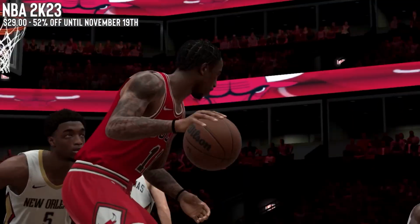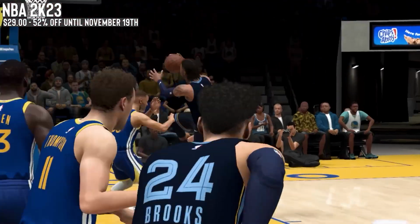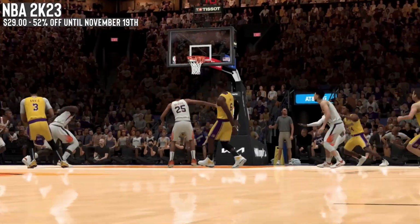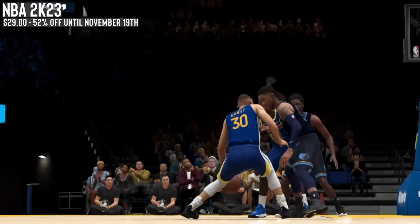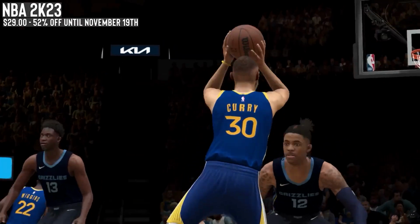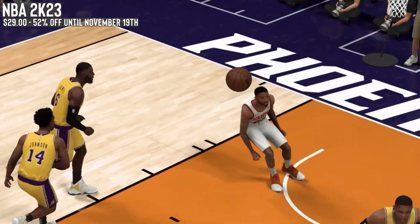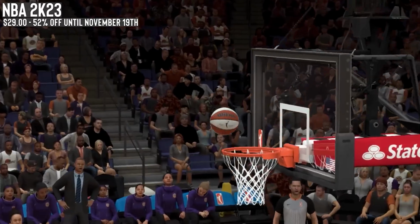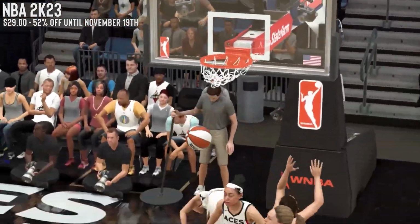NBA 2K23 then, it's a quick mention. I think we will see this across multiple retailers and probably cheaper as potentially a doorbuster, but this is still for the moment a new low price as it rocks 52% off. I haven't played this year's entry, so I can't say all that much, but my understanding is it's really failing to innovate on the options, and it's packed full of microtransactions. If you have played it, let us know in the comments. Is it going to be worth it for a yearly upgrade if you owned 22 already?